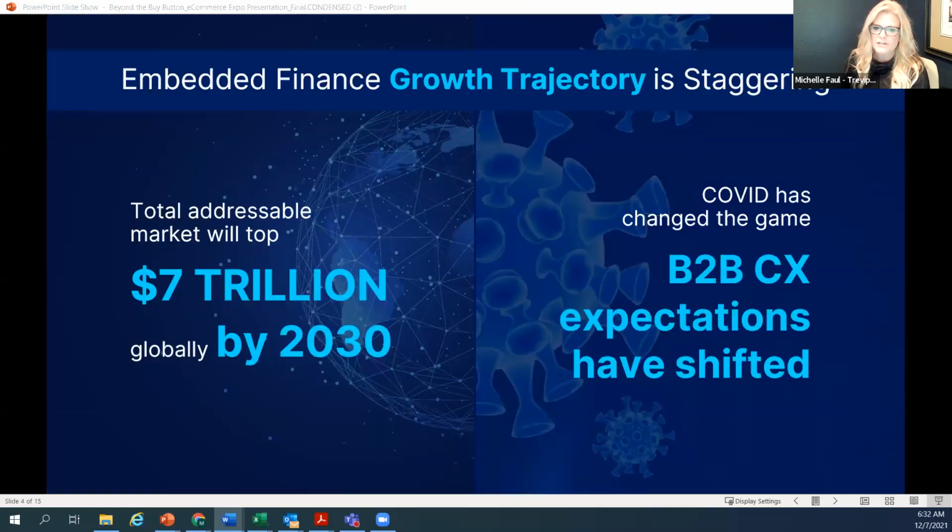The growth trajectory is staggering. As more volume moves online, the total addressable market for B2B e-commerce will top 7 trillion globally by 2030. We have seen massive shifts in channel adoption grow during the pandemic, but there is another side of this move online. B2B customer expectations have shifted dramatically.